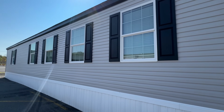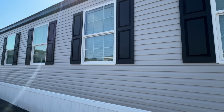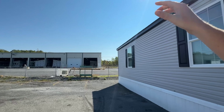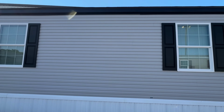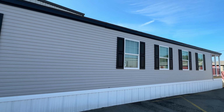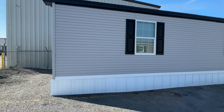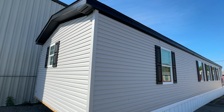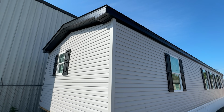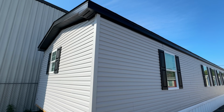I'm gonna walk and talk a little bit and I'll show you something when we get back around to the front. Lots of windows on this side. These homes are actually set up at their plant here in Pennsylvania. They've got them set up for all their retailers to come look at and place orders and that type of thing. I'm very, very thankful they let me come video them as well to show them off to y'all. So I'm super grateful for that. So you're getting to be one of the first to see these houses.